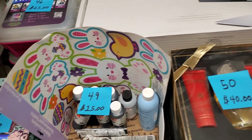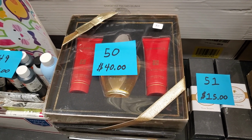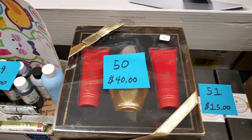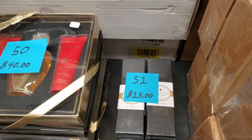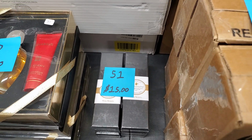$15 is all we're asking for that craft lot. Then we've got the Givenchy perfume, $40. 3 sets available. We do have some online, but not very many. Number 51 is the essential oil sets, $15, and we have 6 available.